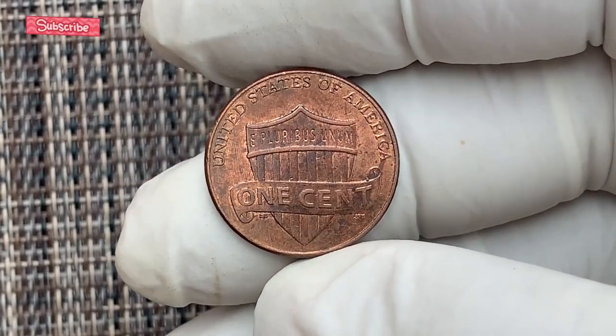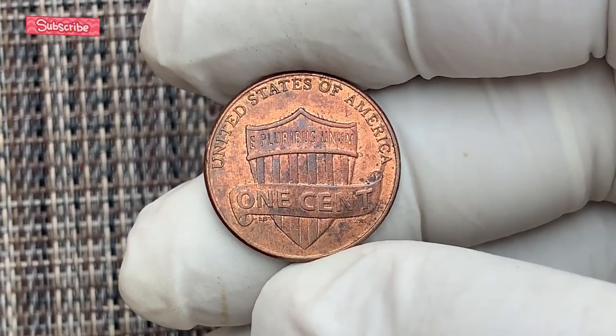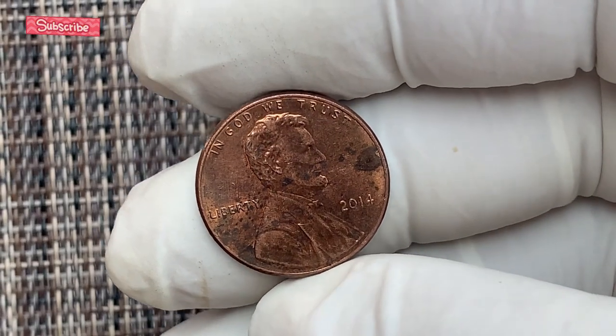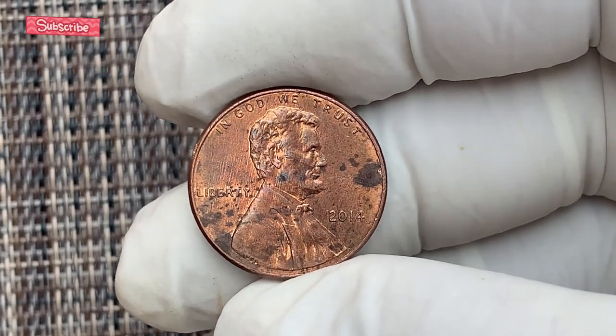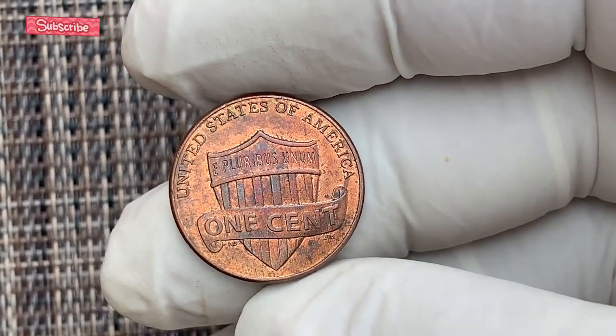The market response was cautious. At first, raw examples traded for $5 to $10. Then, as certified specimens in mint state emerged, prices inched upward. A few lucky finds in brilliant uncirculated condition reached $50. But that wasn't where the story stopped.